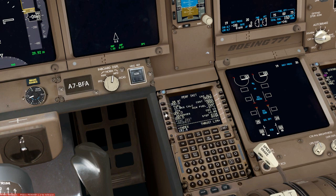Initialization, zero fuel weight today is 182.6. Just checking the fuel reserve, we need alternate of 2 and final reserve 2.9, total of 4.9. Flight level 400. Cost index is 200. Selected outside temp, it's actually 55. As much as we can spare. FAP will be 5. CG trim 27.1, which gives us a trim of 2.75.